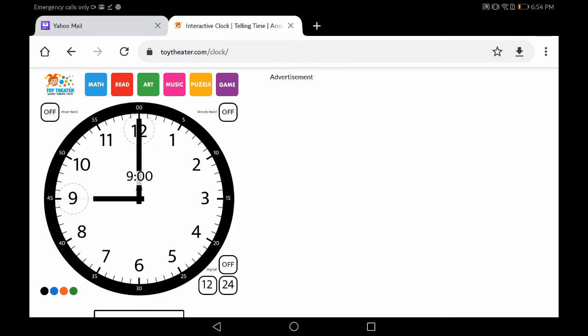The long hand is on 12. Now, half an hour later, it is on 6. So the hour hand is between 9 and 10, so it is 9 o'clock. And how many minutes? 30. So we say 9:30 or half past 9. Half past 9. Well, what about this?